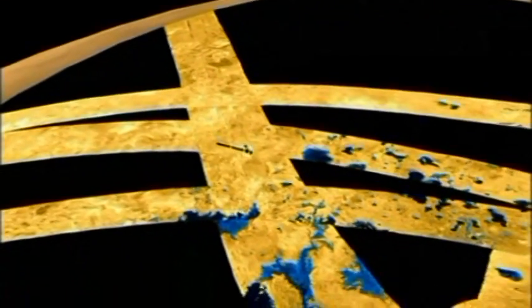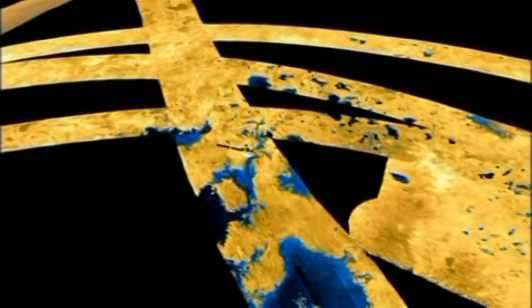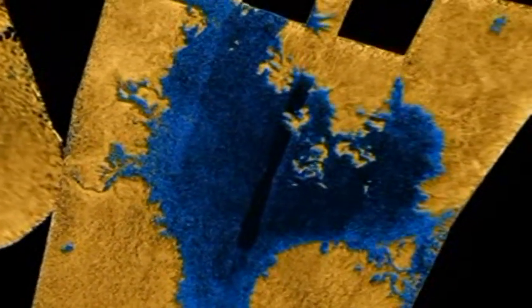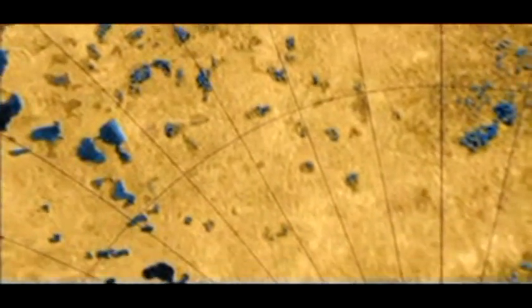The liquid on Titan's surface is not water like on Earth, it's methane. There are methane rivers, methane lakes. We have counted more than 1,000 lakes, and sometimes it rains on Titan. It rains methane and sometimes ethane too. The existence of methane means there is a complex organic chemistry, and one of the objectives of this mission is to try to understand how complex this organic chemistry is.